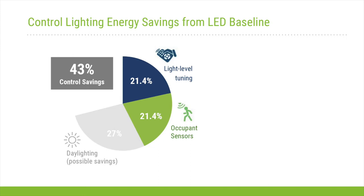But now, we mentioned not enough people are doing controls. And this slide really shows that there was roughly 43% savings after they installed the LEDs by installing controls. So again, that is only against the LED baseline. And tuning provided about 21% of that, and occupancy sensors provided the other 21% of that. And as I mentioned earlier, the building itself didn't really allow for significant daylighting, so therefore it's just shown as negligible at the moment. Next slide, please.